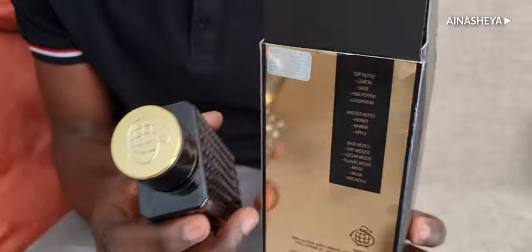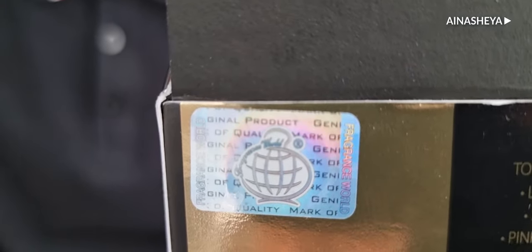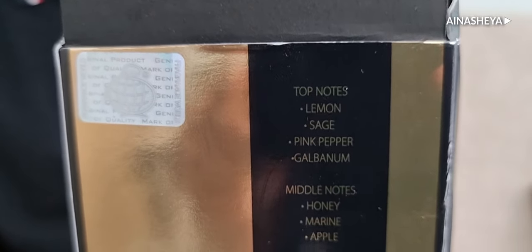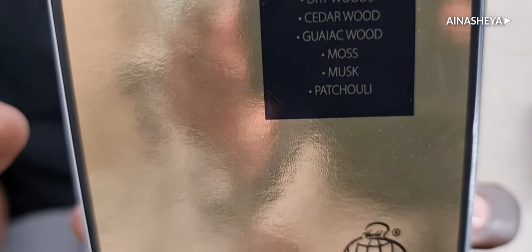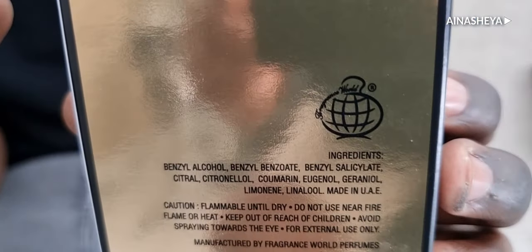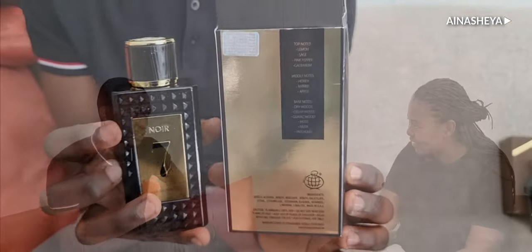And then the other challenge also was marketing. Because my knowledge in marketing was very low. I didn't know how to market at all. My approach was, hello, I'm selling a perfume. That's it. If you ask me anything about the perfume, I don't know. I only know the price and the name of the perfume. So marketing was a challenge as well.